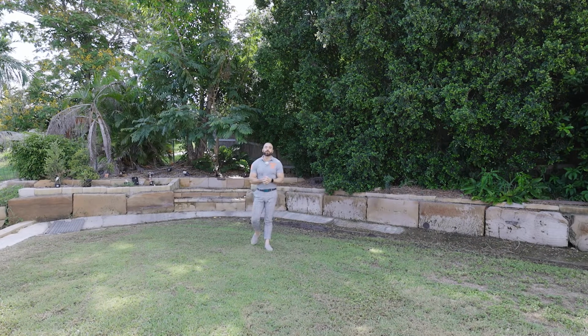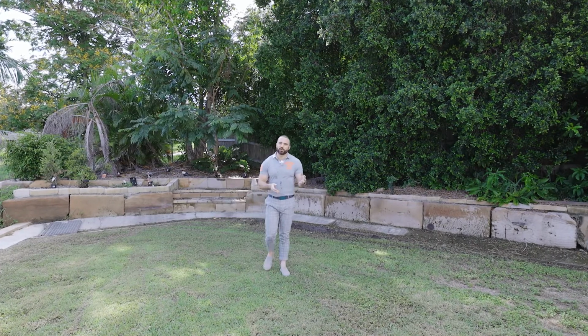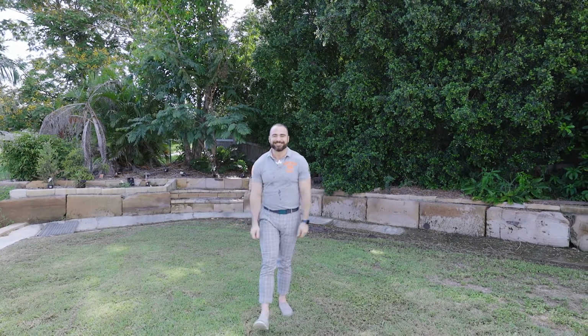The backyard is brimming with potential. Side access for a shed or put a pool right here.